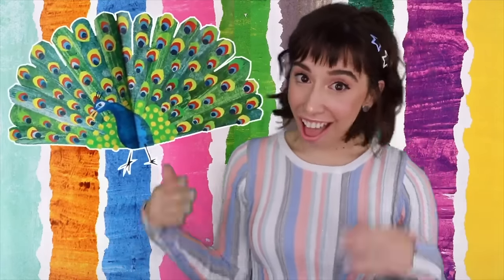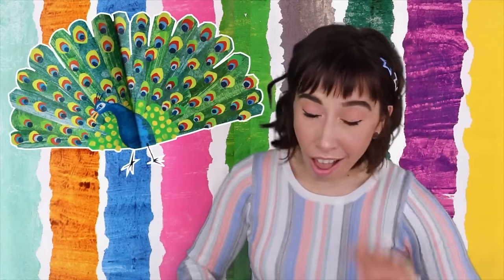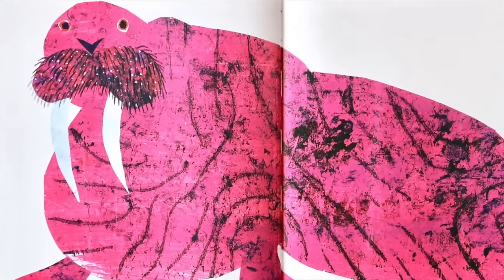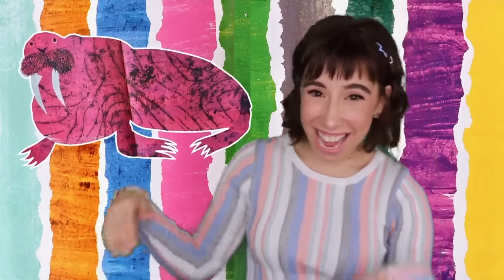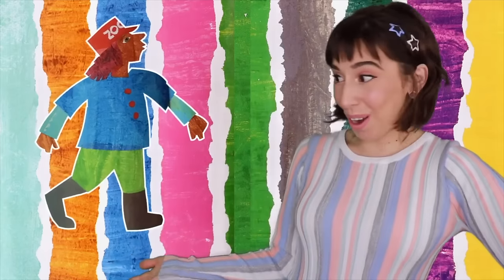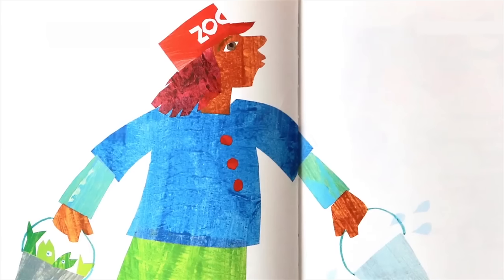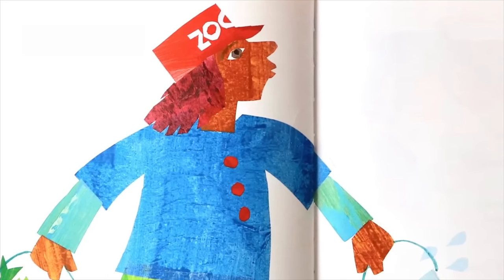Peacock, peacock, what do you hear? I hear a walrus bellowing in my ear. Walrus, walrus, what do you hear? I hear a zookeeper whistling in my ear. Zookeeper, zookeeper, what do you hear?